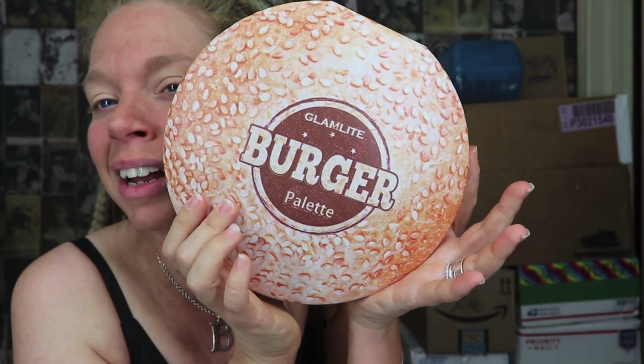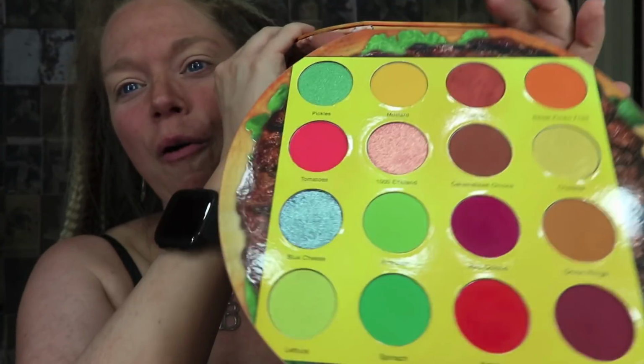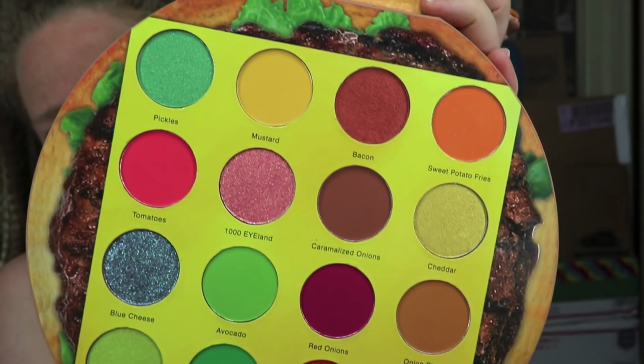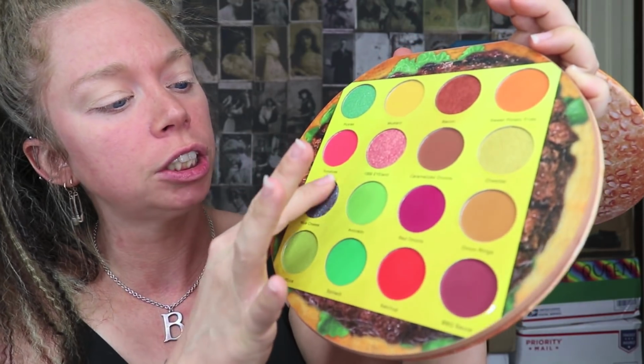I mean, at least to me. Let's see what it looks like on the inside. Oh my gosh, look at all of these like burgery colors. And we've got a full mirror. It also looks like we've got a good mix to play with here, mattes and shimmers. I'm gonna go ahead and just swatch blue cheese because that looks crazy.